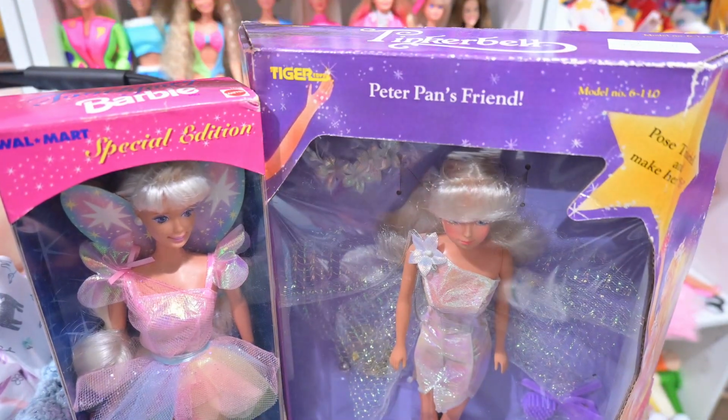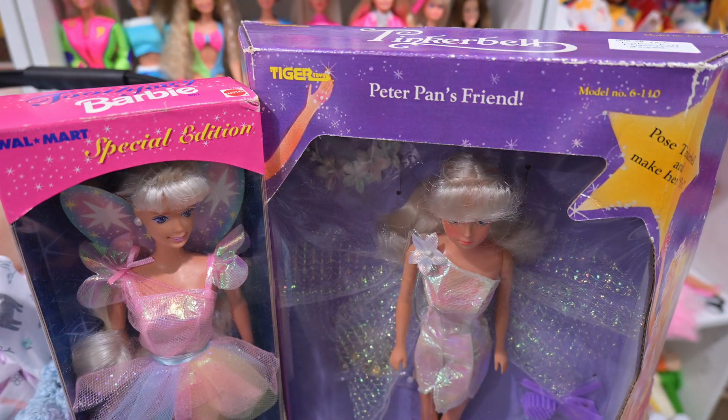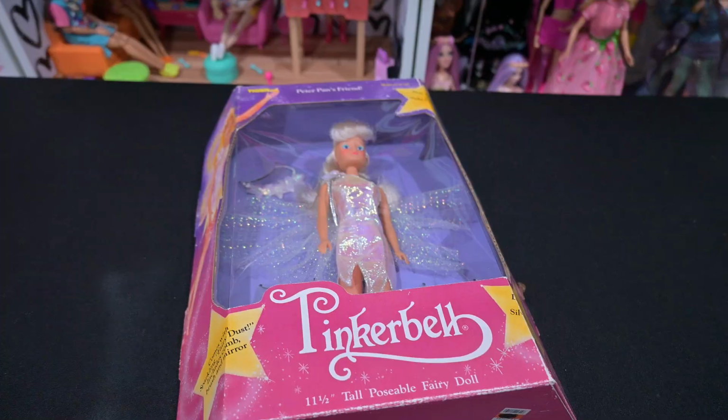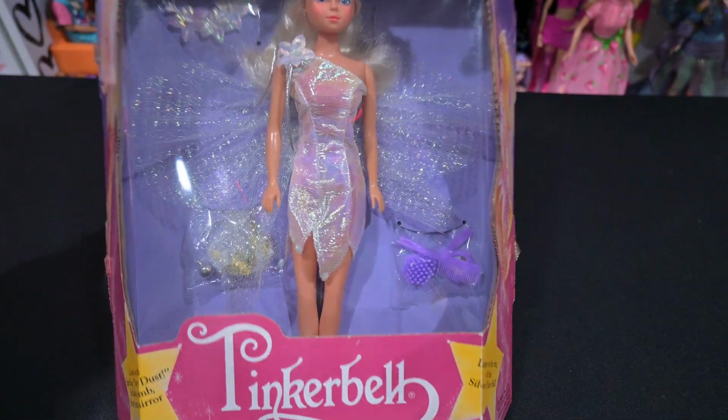And I was kind of holding on to these 2 ladies because I wanted to do a whole video of just my fairy collection. And then I wanted to open these 2 up on that video. So let me move some of my little ladies over here and get this set up so I can open these up and we can all look at them together. Hold on 1 second. Okay, so we are back to open up this little Tinkerbell.